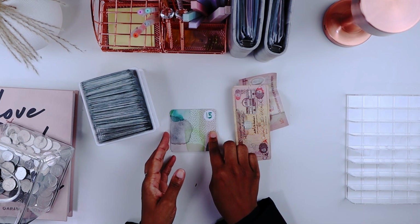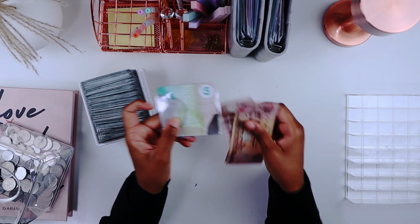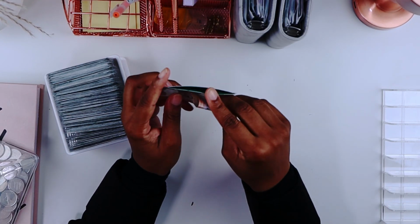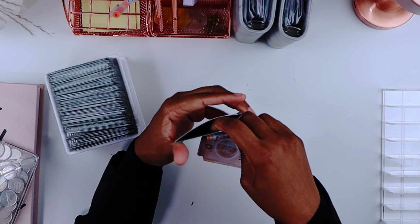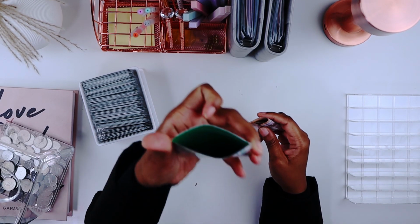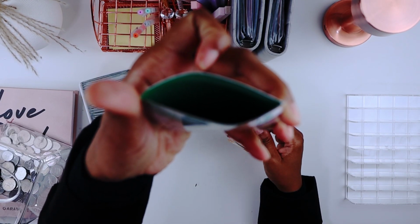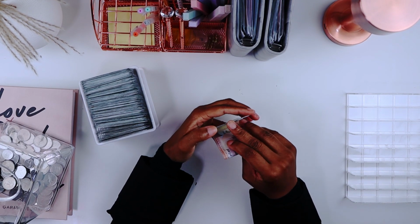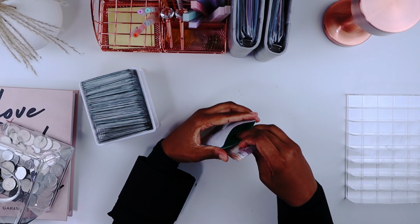So I have 15 dirhams here. And I have 15 here, so let's see. Oh yeah, and then these are double-sided also, so there's a pattern inside. Let's see if you can see this. You probably can't see it. Anyways, there's a pattern inside all of them also, because the cardstock that I got was double-sided, so that's nice as well.